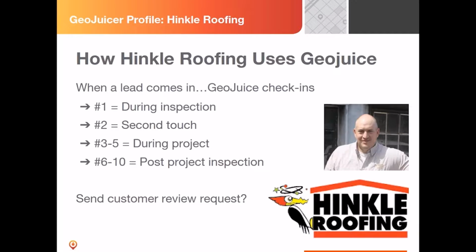Go ahead and dive into how you guys are using GeoJuice across your projects.